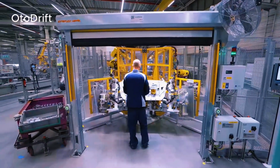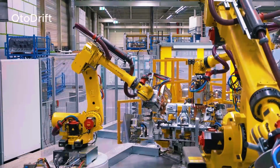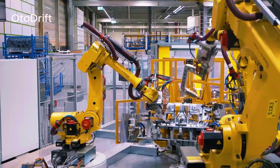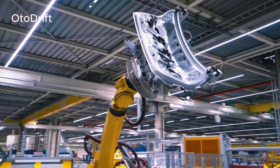The 4 models with 3 different drive options by 2 different brands are all made on a single production line, a testament to the extreme flexibility of production at Leipzig. The BMW 2 Series Gran Coupe is due for market launch in March 2025.